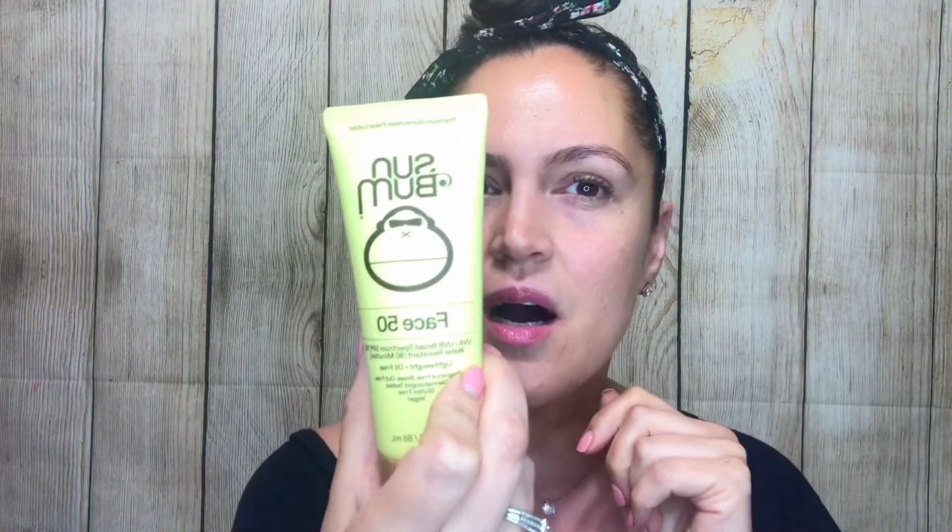Again, because I love this Sun Bum so much that I've been talking about, I did get a face SPF 50. I do recommend SPF 50 or above, especially for your face, just because you are putting something on your skin that is definitely going to be helpful.